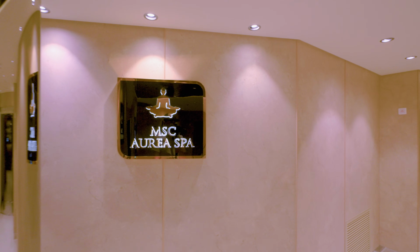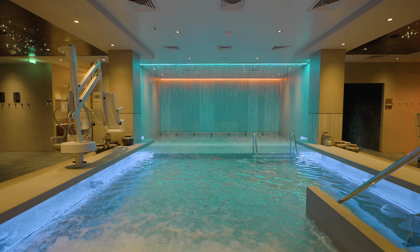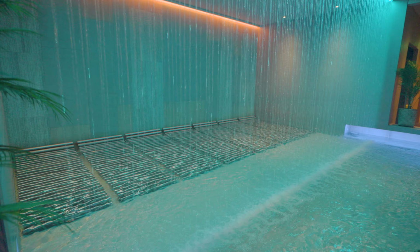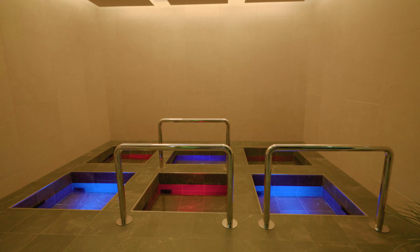For adults, Aurea Spa is located towards the front of the ship on deck 8. This is one of my favorite places to relax on board. The Aurea Spa has something called the Thermal Suite, which includes a plunge pool, heated loungers, a salt room, 2 saunas, a steam room, multiple experience showers, and even a cold bucket where you can pour over yourself if you're brave enough.